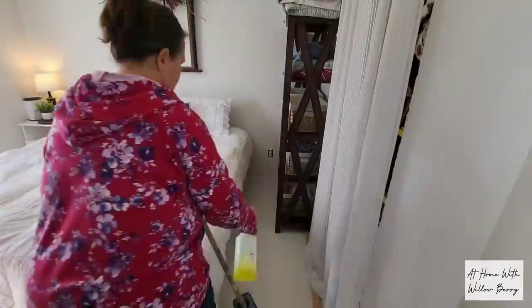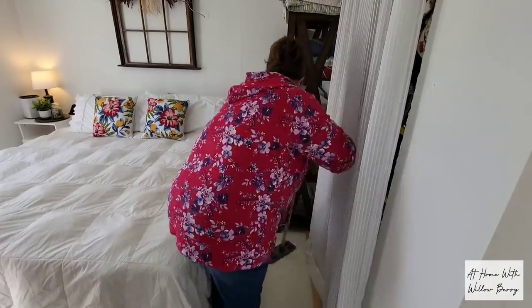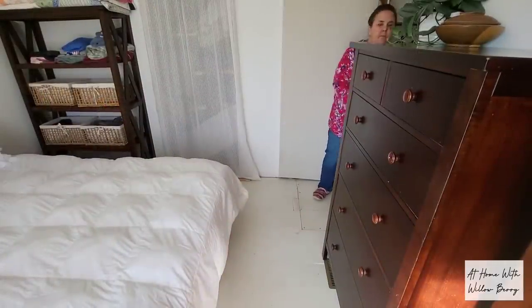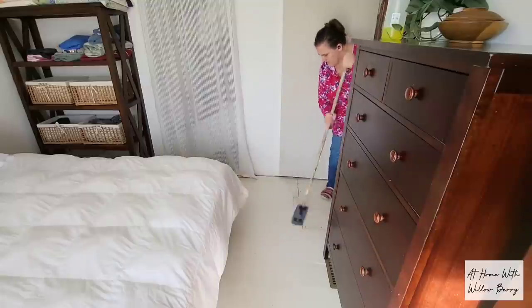Fresh, clean bedroom. I wish I was able to keep it this clean all the time. I've been so busy throughout the holidays that I wasn't able to keep it as clean as I would like, but it feels good to start the new year off with a clean slate. All right, y'all, now I need to go swap out the laundry.